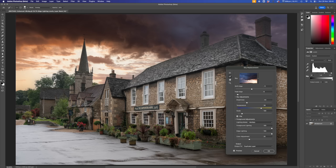Right, I think we're happy with that. Maybe just a little bit of color adjustment. I'm just going to throw the color slider to the right here just to bring a bit of that sky color into this scene. Maybe we can put a little bit more in there. And I'm happy with that.